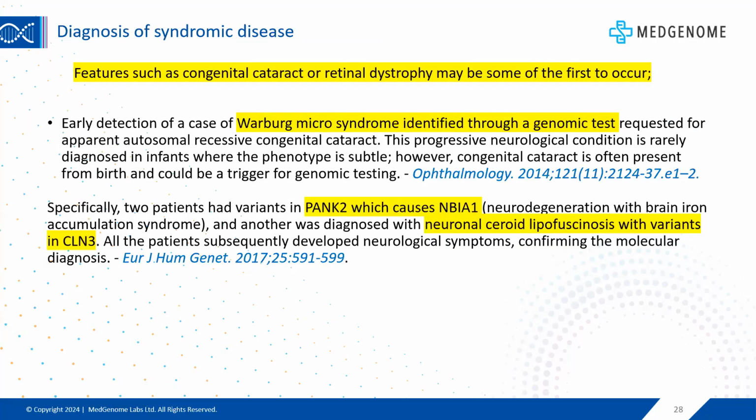In the same way, in identifying syndromic diseases, only genetic testing will help you understand whether it is an isolated cause or a syndromic cause. For example, many times congenital cataract and retinal dystrophy may be some of the first signs to occur. They will end up in the ophthalmology clinic only. But by asking them to go for early genetic testing, you will dissect what is going to come. For example, neurodegeneration with brain iron accumulation or NCL, very complex neurodegeneration and more progressive disorders will happen, but congenital cataract is what starts to come first. They will end up in the ophthalmology clinic only, but you may reveal the complexities going to come for that index case. By doing genetic testing, we may understand the prognosis.